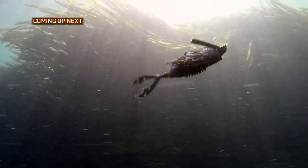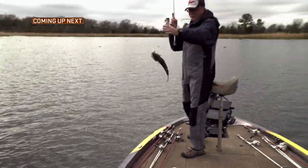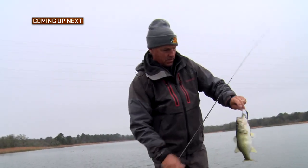After the break, we reach the midpoint in the day and have yet to find more quality fish. Is it user error or just the way it's going to be for this fishing trip? Find out after the break.